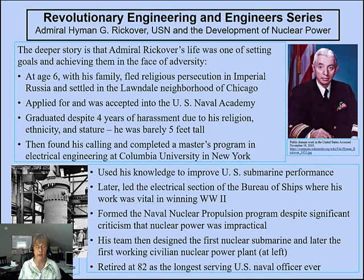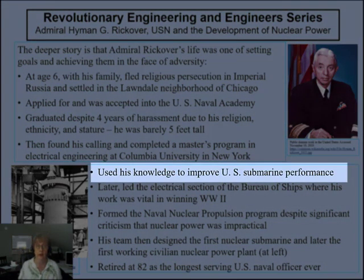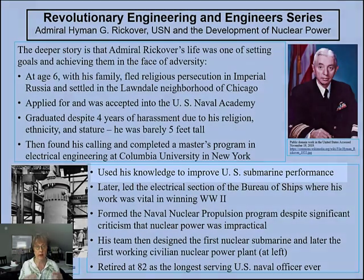That opened his eyes to the power of engineering. I mean, it really changed his life. And from then on forward, he said, I'm an engineer. That's what I am. And when he went back into active service, he started working to improve the electrical systems in our submarines. He made them much more efficient, improved range, power consumption, multiple things that made our submarines actually quite good.